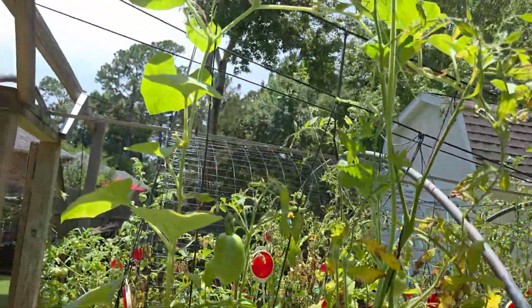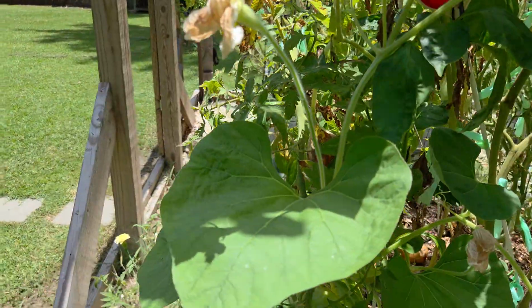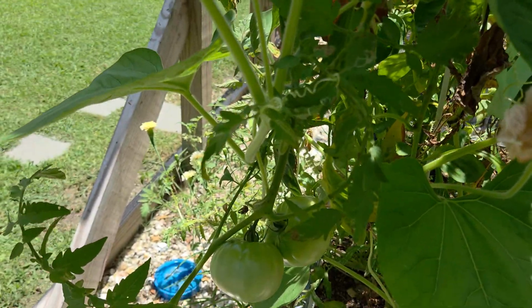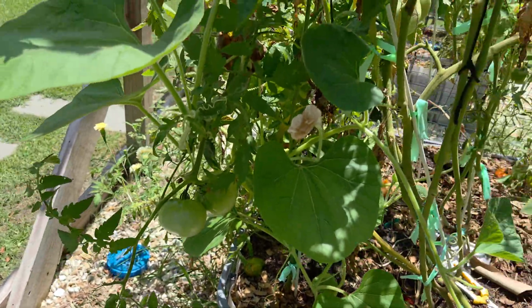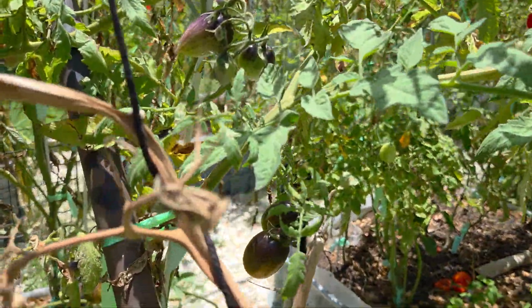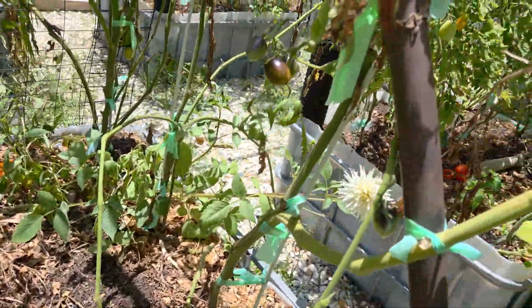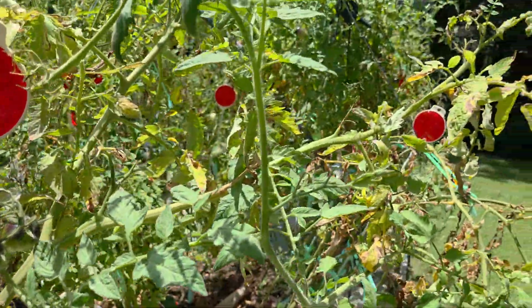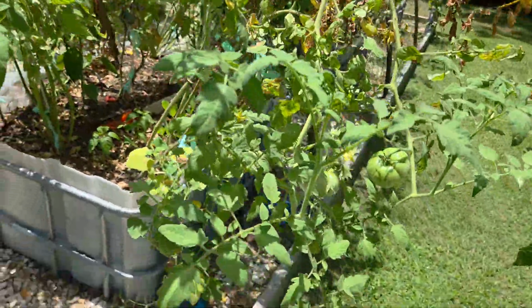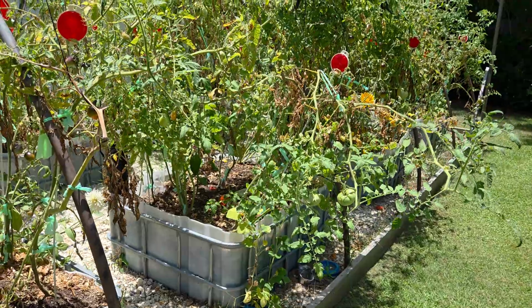And my volunteer tromboncino squash in this bed, I like because even though he's not setting any fruit, he is providing shade for my tomatoes. Brad's Atomic Grape, still setting fruits. Now this guy on the end, oh no, he's fine. He's leaning, he's broken, but he's got fruit. You can see everything is kind of falling over and intermingling.